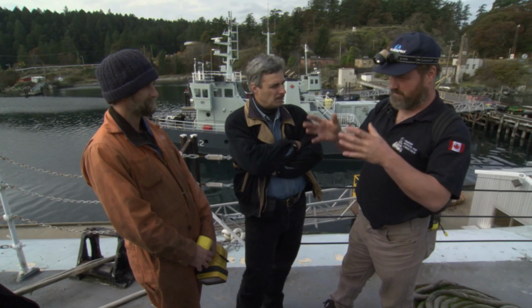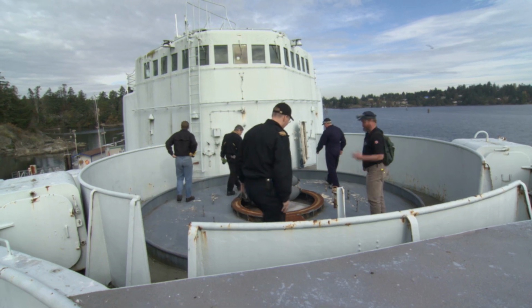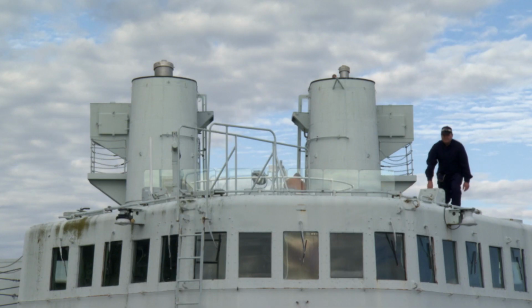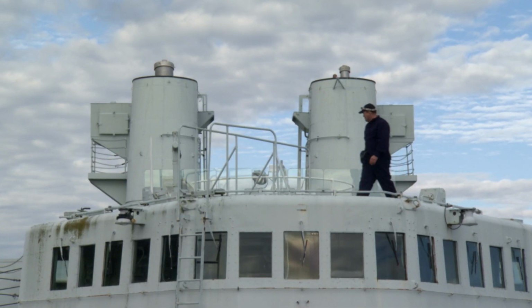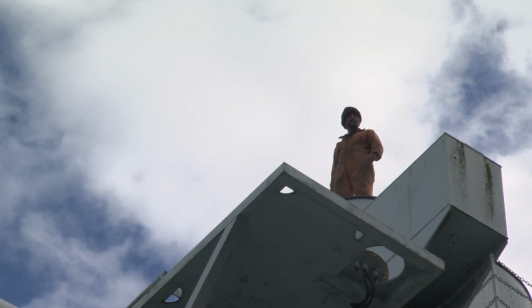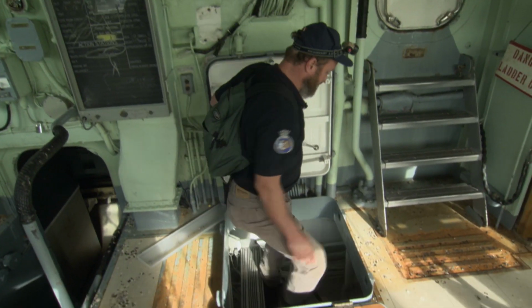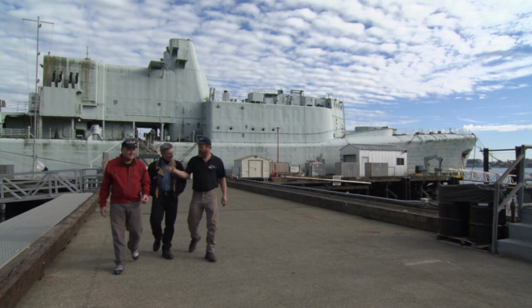A Canadian team, the Artificial Reef Society of British Columbia, is attempting to sink its 8th project, the Annapolis, a 366-foot destroyer. But since their first tour of the decommissioned ship, the group has endured years of delays and regulatory hurdles. Thousands of volunteer hours have been invested in the project. Will it finally be sunk?